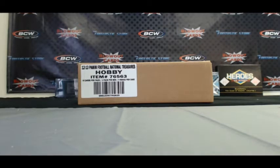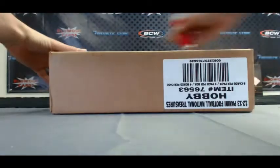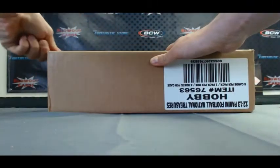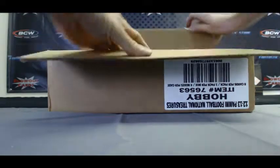Round 2 via the Blowout Cards forum. First case was very stellar. Let's hope case 2 delivers as good or better hits for us. Again guys, appreciate everybody's participation in the break.